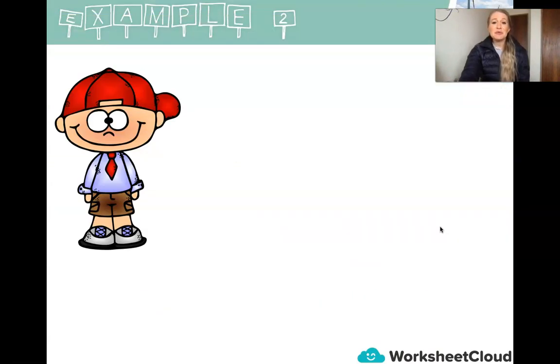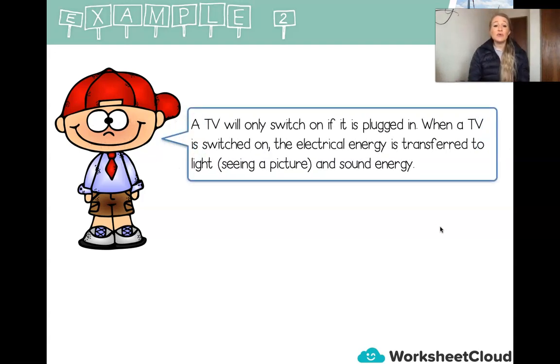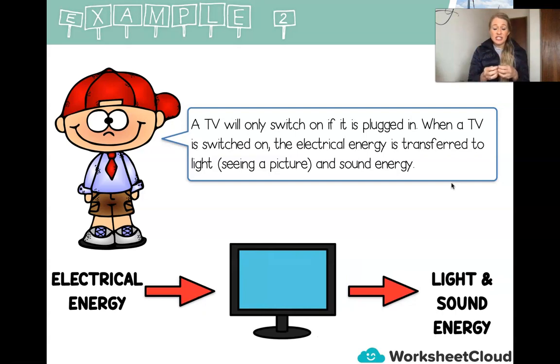Right, example number 2. A TV will only switch on if it is plugged in. When a TV is switched on, the electrical energy is transferred to light and sound energy. So remember that, and this comes back to a lot of the electrical appliances that we use today. So I've used an example of a TV. A TV will only switch on if it's plugged into the wall and electricity is running through it. So in order for a TV to work, the electrical energy is our input energy into the TV. And then what type of energy do we get out of it?